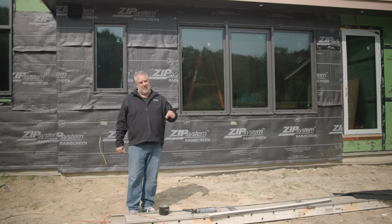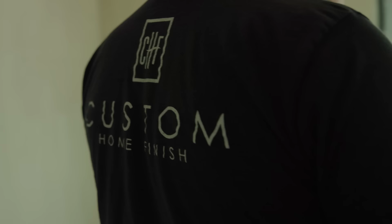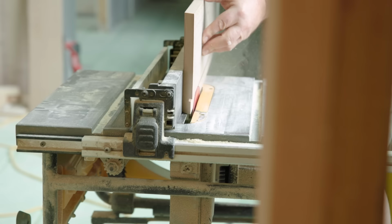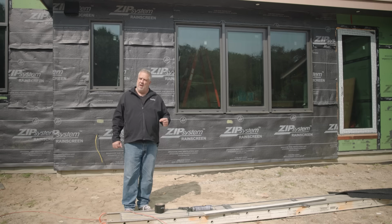Today, we've got Glenn from Custom Woodwork. He's going to do all of the interior trim here. He's already got some stuff mocked up. We're going to jump in there and catch up with him, and he's going to outline it. Then we're going to jump over and talk to the painters, and we're going to talk about how they prep and how they get ready to make this place look spectacular.